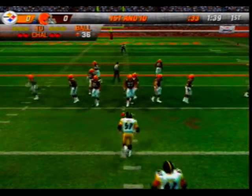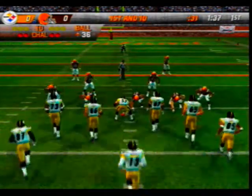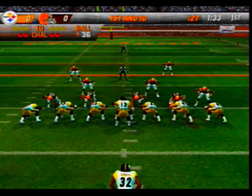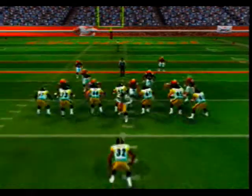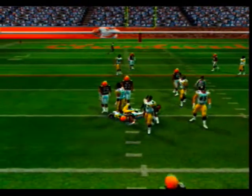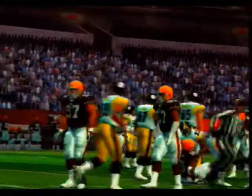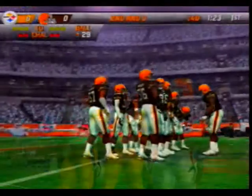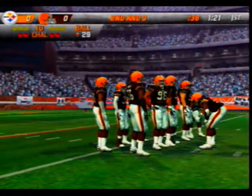And this is the eighth play of this drive. Only one man in the backfield. Gives the ball off. Redmond is there on the stop at the 29. When your offensive line is getting a good push up front, it's a lot easier to pick up yardage on the ground.